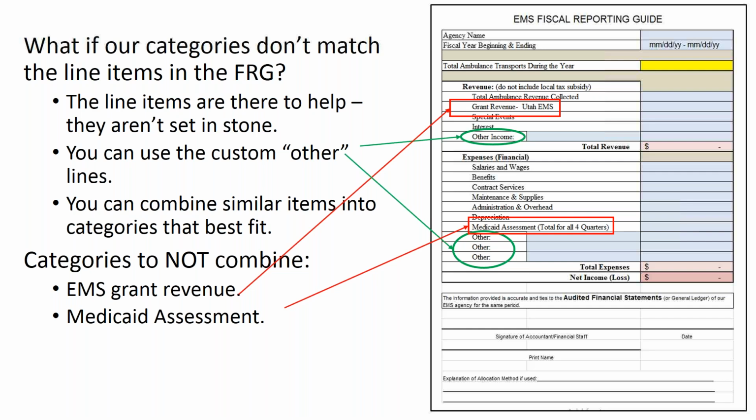So if it is a reduction of revenue in your situation, just report it as if it were an expense. It may look like your revenue is now overstated or larger than it should be, but your expenses are now increased to offset that. So really, it all works out in the net.